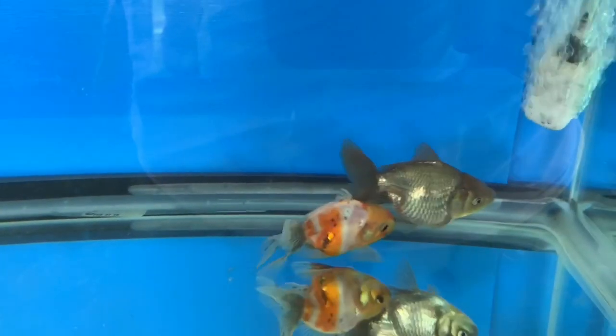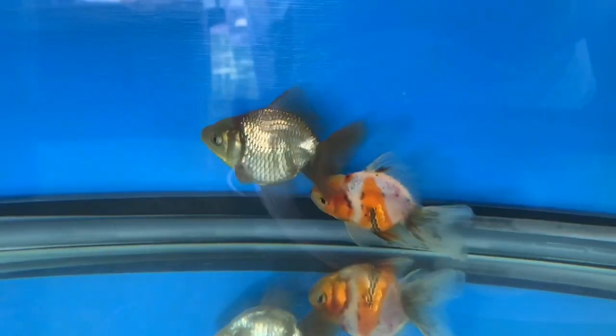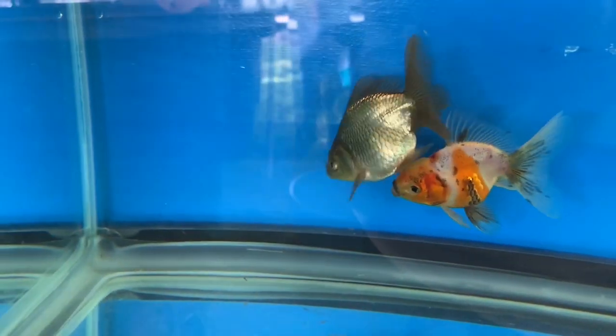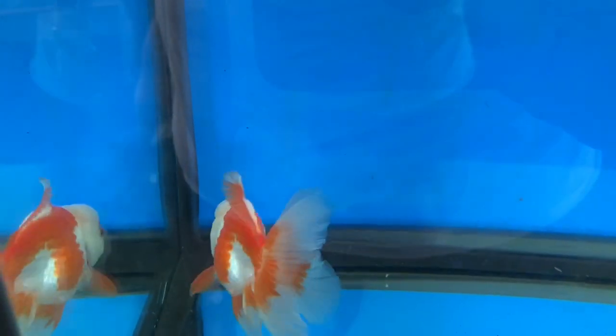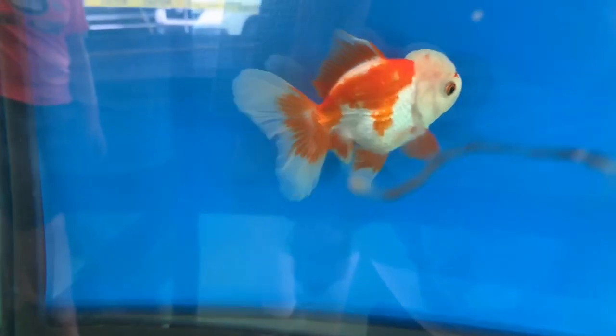And these two are mine, so I brought Zara and Dixon. They're 4 month old Orandas, and they were trying to breed the entire time that they were here. So that was kind of funny. Really wasn't expecting them to do that, but they did. This is an Oranda that was there. A really pretty Oranda, if I do say so myself.